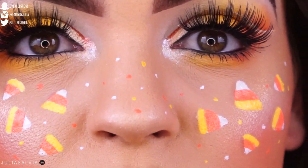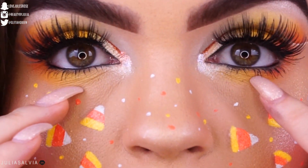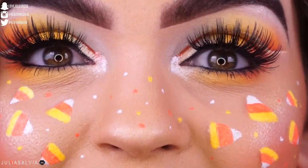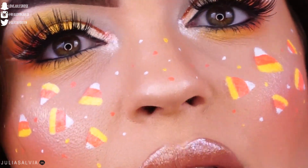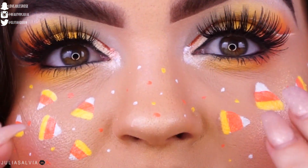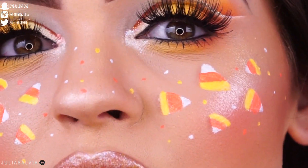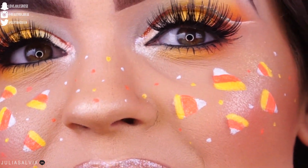So it really hasn't moved, and I'm actually kind of impressed with it. It is creasing just a little bit, but I normally get creases right here anyway. But it worked really well, with the paint on top of it, with powder on top of it, with eyeshadow. I was still able to blend that in. So I'm really impressed with this concealer. I like it. I'll definitely be using it again.